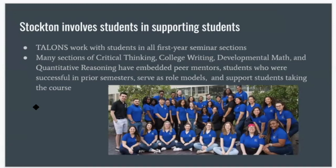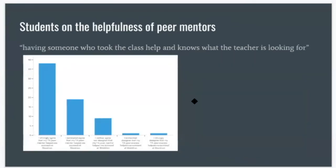And we also have peer mentors in many sections of critical thinking, college writing, developmental math, and quantitative reasoning, students who were successful in prior semesters who join the class. They sit as a student in the class and serve as role models and support students through the course. So we use existing students. That's a student leadership opportunity as well that some of you may be interested in.